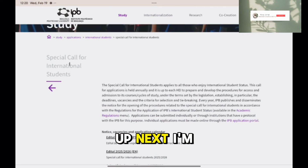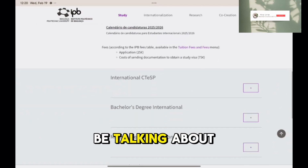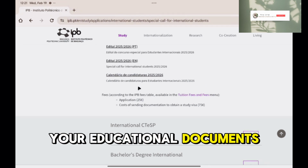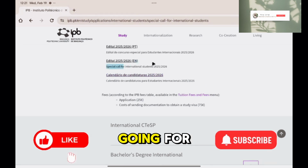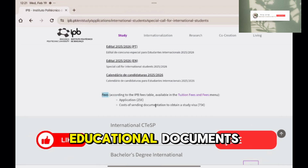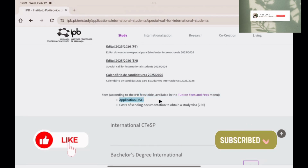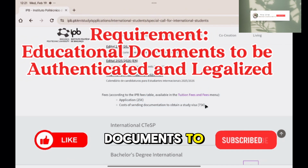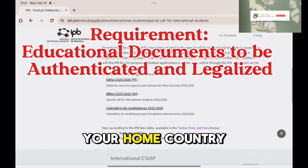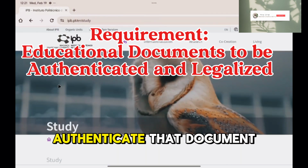All right, up next I'm going to be talking about the requirements. Okay, the very first thing I'm going to be talking about is your educational documents. So for whatever program you're going for, either for masters or for bachelors, you need your educational documents. And the very first thing you need to do would be to take these documents to the Ministry of Education in your home country. And once you've taken it to the Ministry of Education at your home country, they need to authenticate that document.